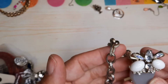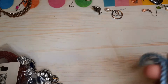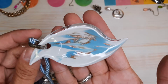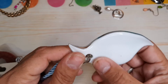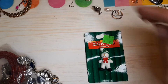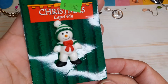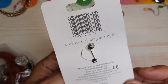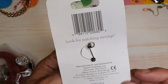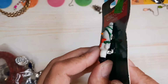This is a broken piece from a necklace. This is a beautiful piece of cut glass. A Christmas lapel pin for 50 cents, Frosty. Made in China. Manufactured Cincinnati, Ohio. It's cute.